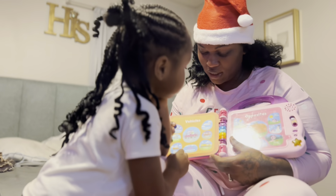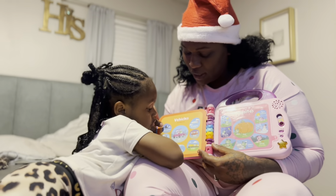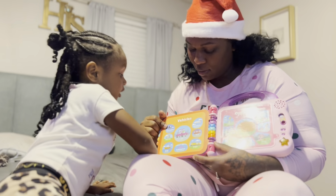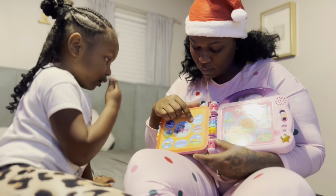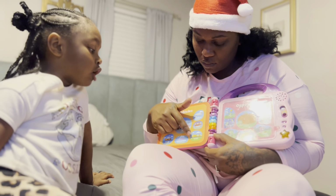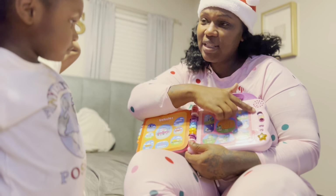Okay. And what's these? Vehicles. Sit up. What's this? A helicopter. A bike. A boat. A car. An airplane. A bus. And a train. Submarine. So these are what?